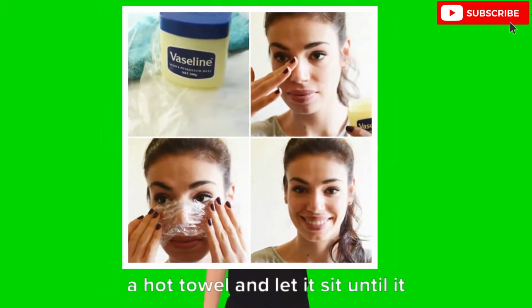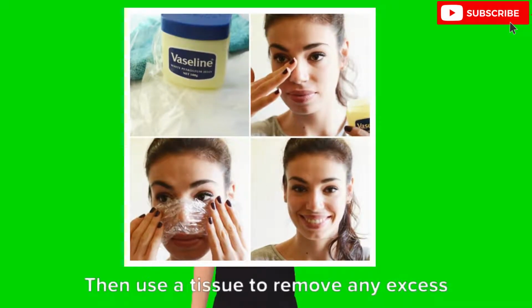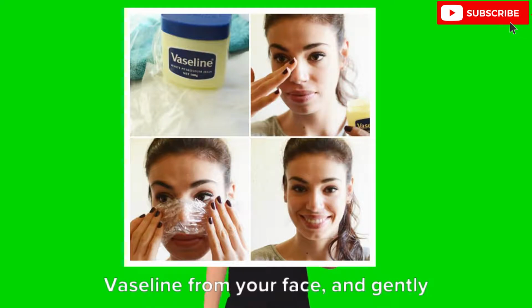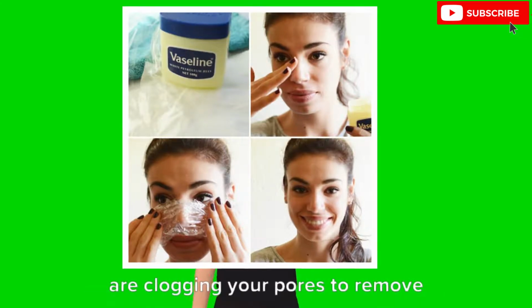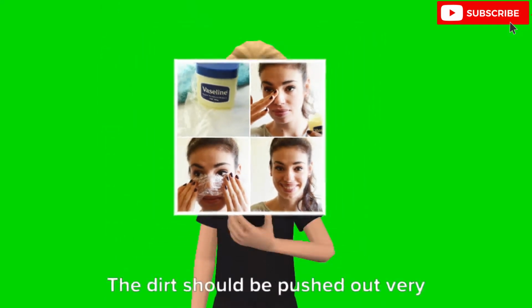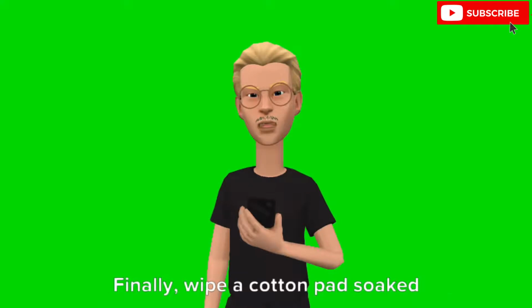room temperature. Then use a tissue to remove any excess Vaseline from your face, and gently squeeze the skin where the blackheads are clogging your pores to remove them. The dirt should be pushed out very easily. Finally, wipe a cotton pad soaked in lotion over your skin. Do this procedure once or twice a month.